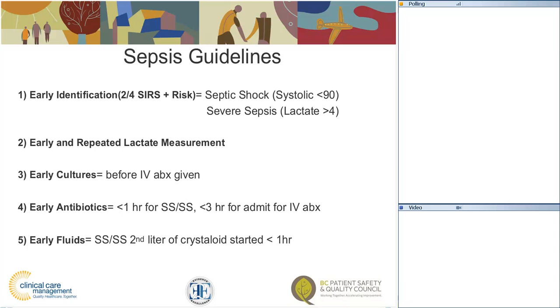Now, in addition to that, one of the other aspects of the guideline is we want to repeat lactate measurements. So if the person presents with an elevated lactate greater than 4, we'd like to see a repeat lactate measurement in the next 2 to 4 hours. The reason for this is there's more and more literature suggesting that patients that do not clear their lactate once it's elevated by at least 10% have a higher mortality and therefore should probably have escalation of therapy.